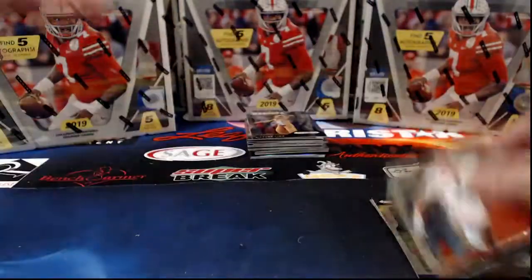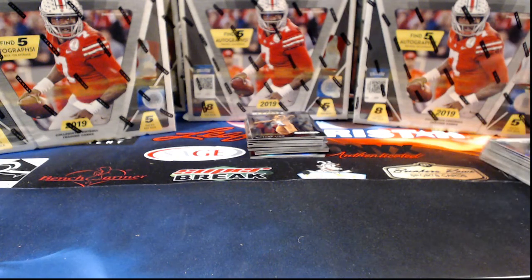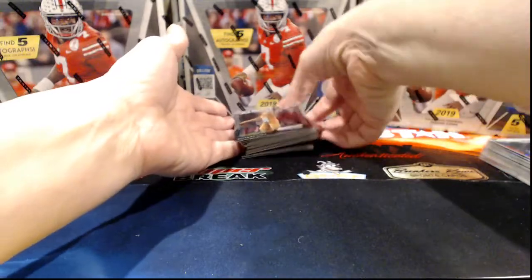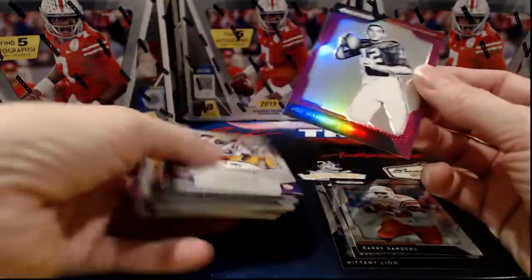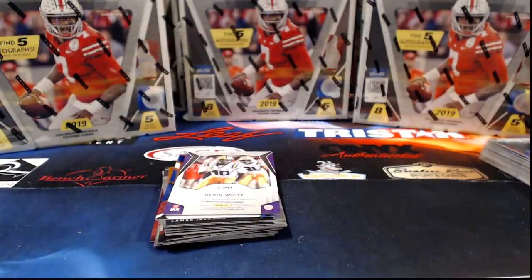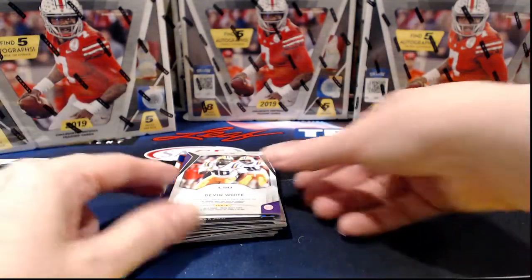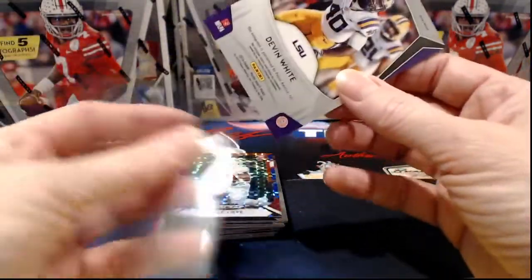All right. I tell you, once you get these in sleeves and they've got that little bit of a curve to them, they just like to slide around everywhere. That's the magic of these Prism cards with their tiny little bits of curvature making everyone's life difficult. Devin White for the W's.